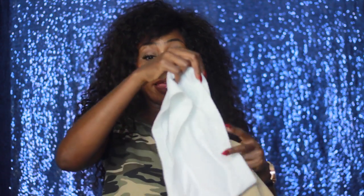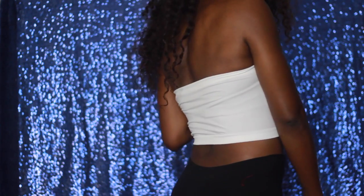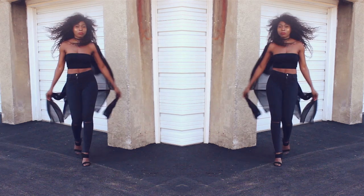I got this in white as well. And I also have this in olive black. I featured that in one of our try on hauls. I'm going to link the video too so you guys can see how I style that top. Bandeau is really nice and they are so comfortable. It was $3.99. Bandeau is a must have if you kind of like going without a bra. Okay, and especially when it's too hot, you don't want to wear a bra, seriously, it's so hot.